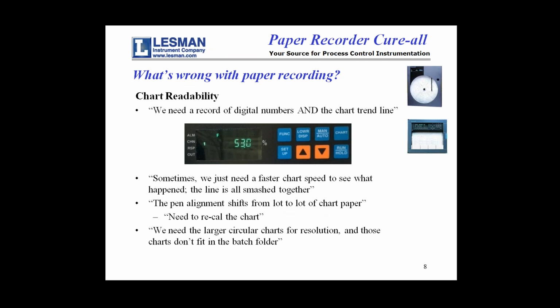People say it's nice that these recorders show you the digital value in the display there, but we need a record of the digital numbers and the chart trend line. The chart only gives us the analog line on the graph grid there. We need the digital number too. Or sometimes the chart speed we got just isn't the right chart speed for what we want to see. Everything gets all smashed together. We wish we could stretch it out.